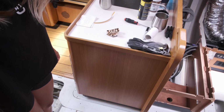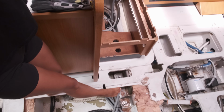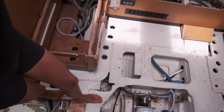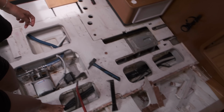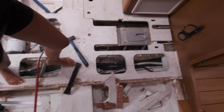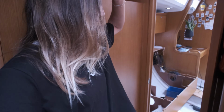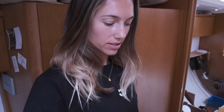Let's go! Level 1. Level 1 is the saloon. Okay. Level 2, taking some objects to go to the bedroom. Woohoo! No joking, guys, it's still possible, but I think this is really the worst our boat has ever been.